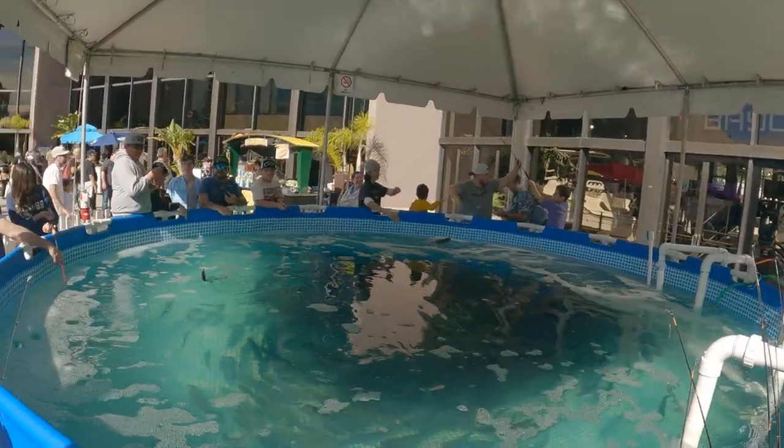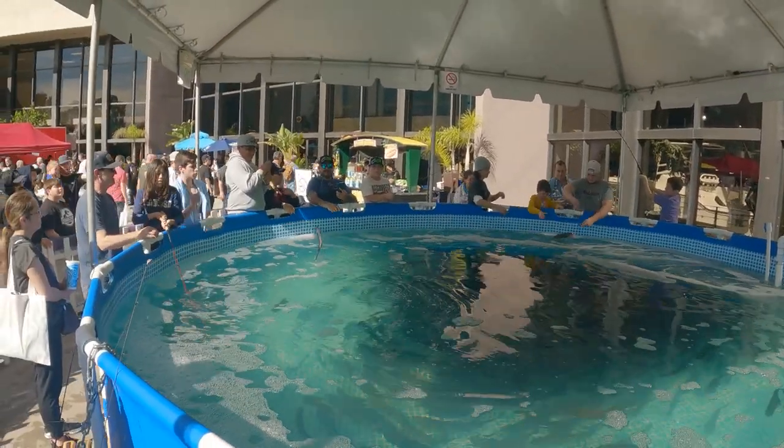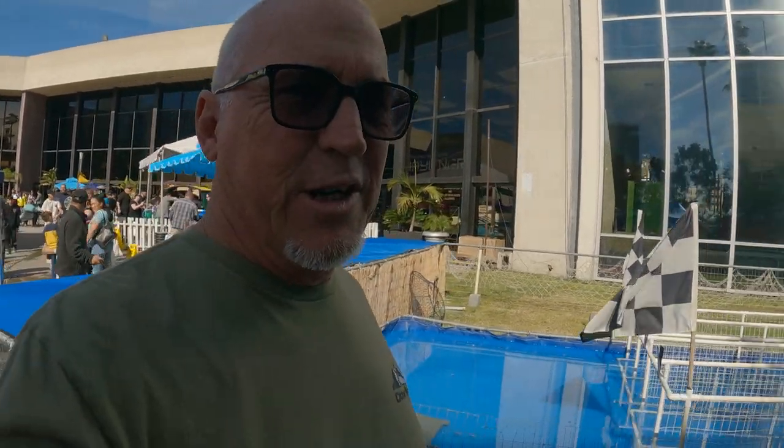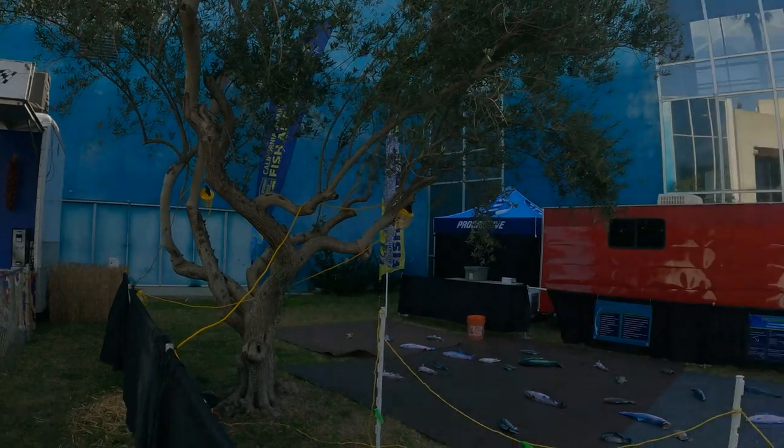There you go. That's a way to catch a fish. They've got a nice fishing pond for the kids, man. It's just fun. So much fun to see. Check this out. This is just kind of cast in for fun, for prizes. Check that out.